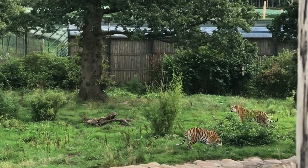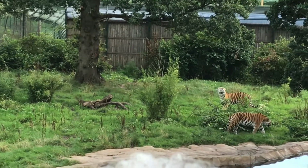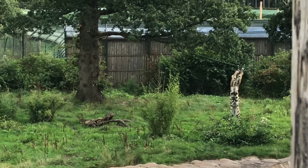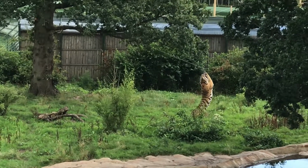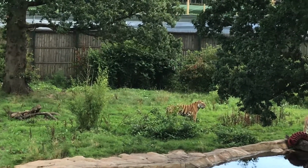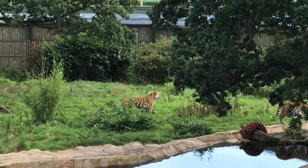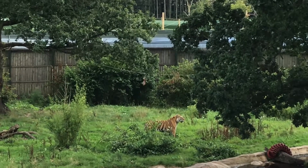Now, I'll start by introducing you to them. The one who was just jumping up there, that's our male. He's a 2-year-old male Amur tiger, and his name's Vitaly. And the one who's crawling about near him, about to cross over the pond, that's our female, and her name's Hope, and she's a 4-year-old Amur tiger. Now, you might notice that he's already a bit bigger than her, even though he's half her age. That's quite common in the big cat world. The males are quite often bigger than the females.